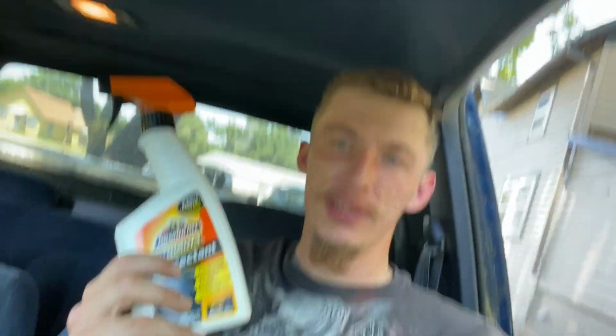I actually, for my own stuff, I use window cleaner for my dash and door panels and everything, just because this stuff puts a nice shiny film over things. But if you do farm work, ranch work, dirt work, whatever, it collects a lot of dust. The window cleaner doesn't collect dust. But since I'm just selling this, and it's what I have on hand anyways, I'm going to use the Armor All dash cleaner just because it makes it look nicer.